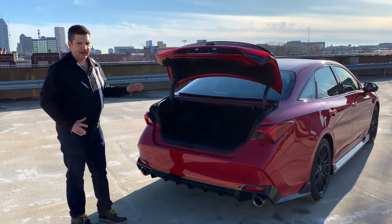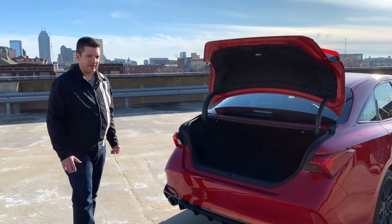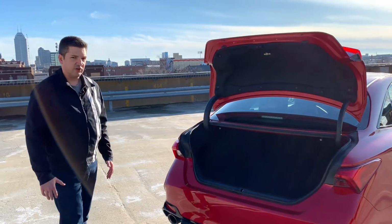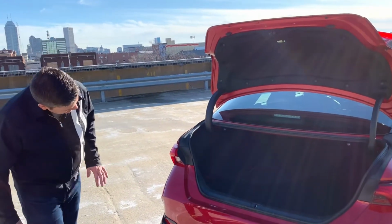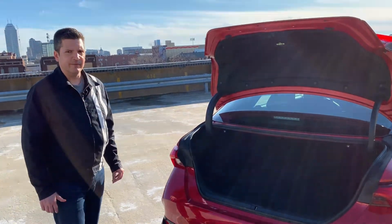And the one nice thing about having kind of a sported out full-size car is you get a really large trunk. Plenty of luggage space. It's got a real spare tire underneath there. Seats flip down, you got plenty of space to get all your gear in.